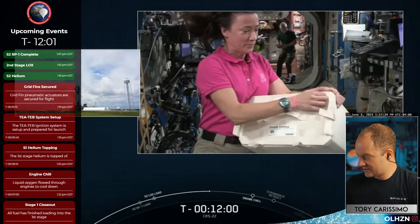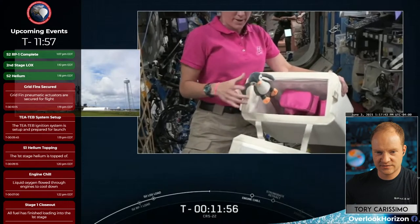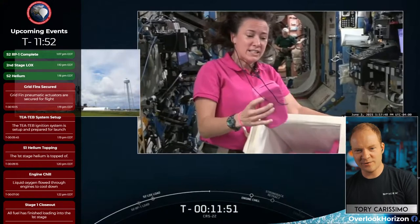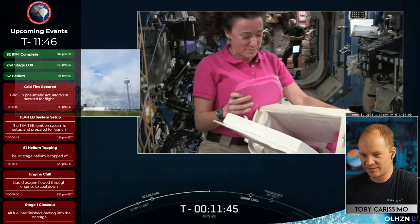All right, let's see. What are they playing here? Let me turn this up. Looks like we have a stowaway. Oh, the little penguin. Has anybody been able to get their hands on the penguin from the last Crew Dragon mission? I have not been able to order a penguin. Been trying, but they've been out of stock.